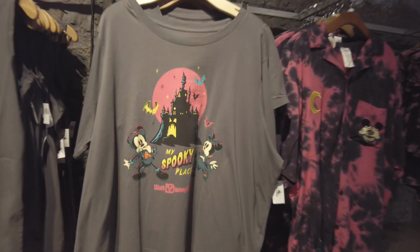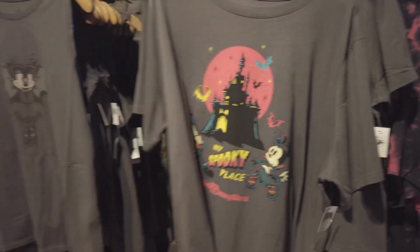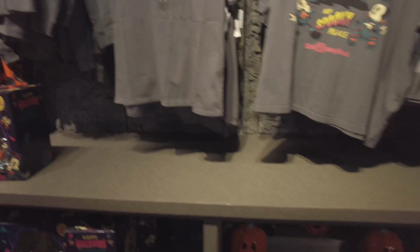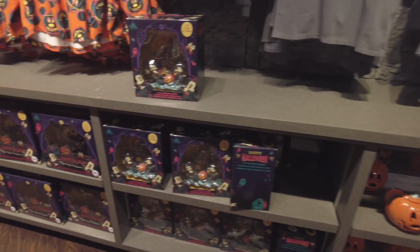Okay. And I don't think I've seen this shirt in the World of Disney, so it's always the same thing with this one. It's good to stop by in here just in case.